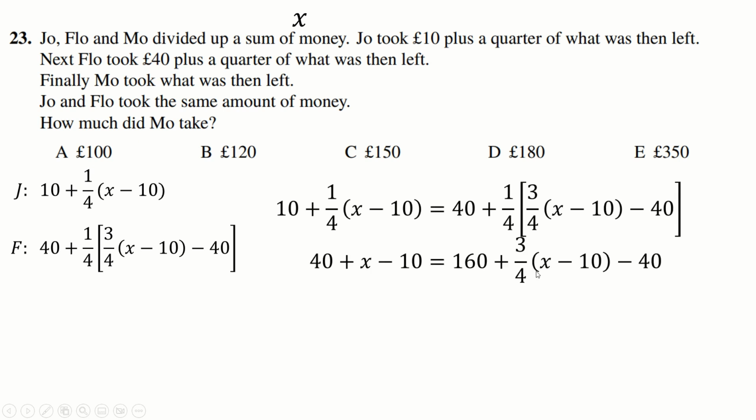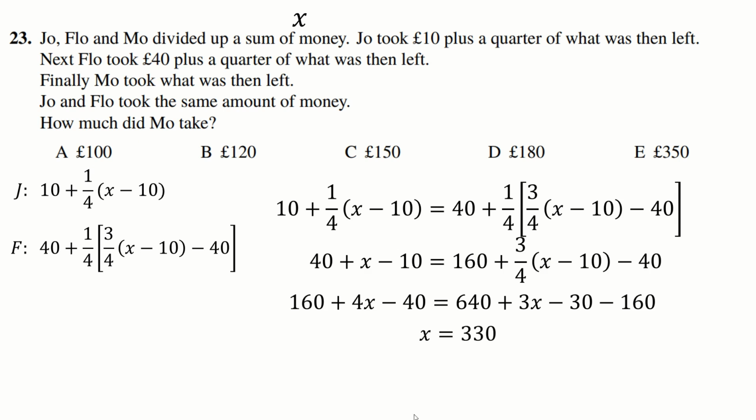I times everything by 4, and then I times everything by 4 again to get this. And then eventually you solve that. It all works out quite well in the end. You get x is 330. And then you can just run through it.